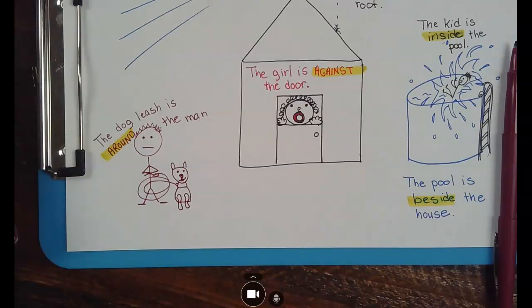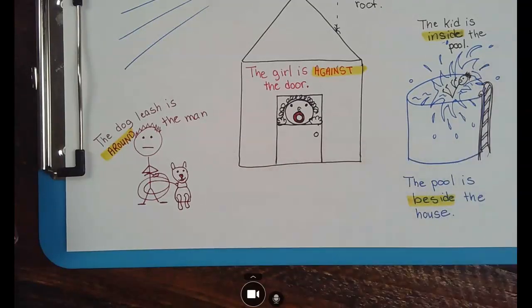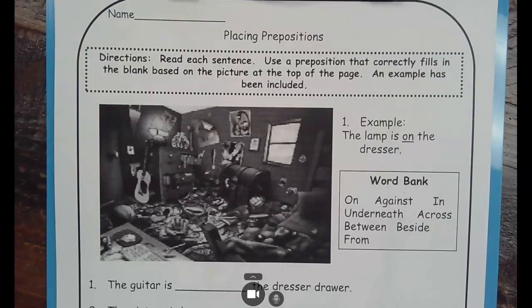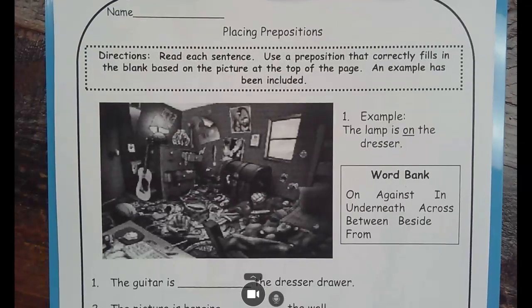All right, so what we're going to do next, we're going to flip gears. I know you're enjoying this, but we're going to flip gears so maybe you won't have homework today. So I'm going to pause this and have paper passers come to me. Okay, so this is the homework page you're going to be working on. It says directions. Read each sentence. You're going to use the preposition that correctly fills in the blank based on the picture at the top of the page. An example has been included.